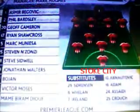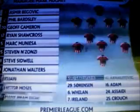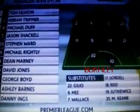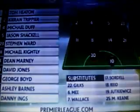Stoke make two changes. Jeff Cameron comes back into the side, and also Mark Muniesa comes back into the side as well. Cameron will play at centre-back, and Burnley make one change. Former Stoke man Michael Kitely comes in for the injured Scott Arfield. So a big day for both sides. Can Burnley get that back-to-back wins and their first away win of the Premier League season?